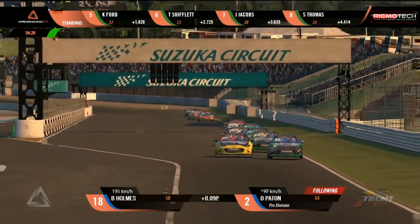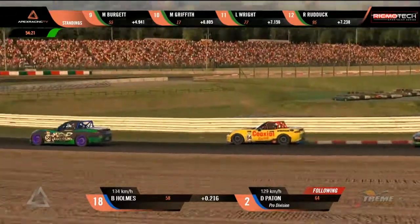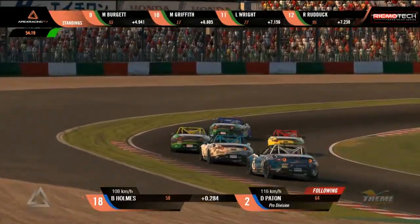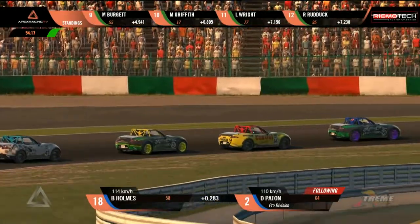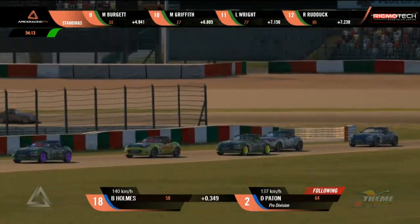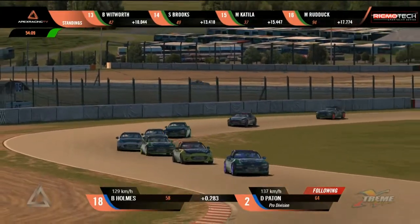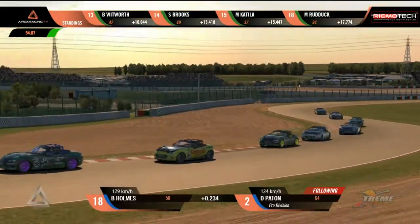Plus this front straight, plus the hard braking zone into Casio Triangle, as here comes David Payton having a go for the race lead. Having a look up the inside, but Brian Holmes really commanding that outside line in the early going. We can see 1, 2, 3, 4, 5, 6, 7, 8 of the Mazda MX-5s all together here at the start of lap 3.